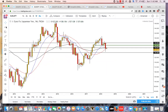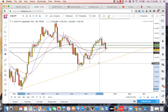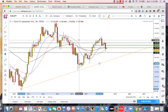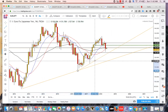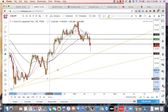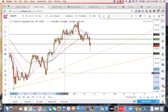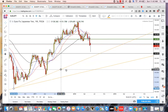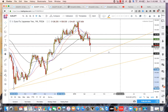Actually, on the monthly, I may be able to draw a few long-term trend lines, maybe from back here out. That may align to a potential sell area, and then you may have another point from here to here. Put this one up on the weekly. So price may pull down to that 124 area, find support on this key level right here, and also this trend line.